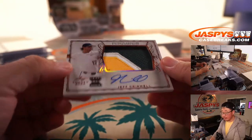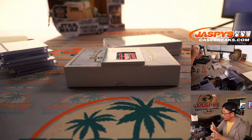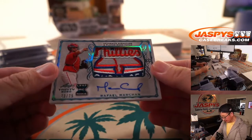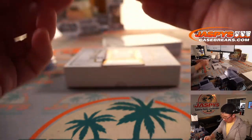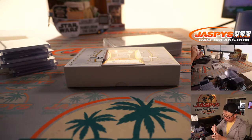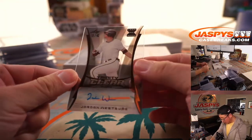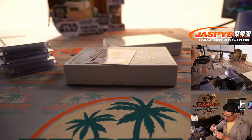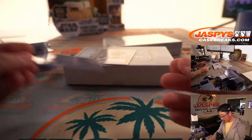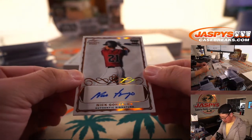Jeff Criswell, 3-color patch and auto. /75. Nice Phillies patch. Got a piece of the bell there. Rafael Marchand. Sorry, Nick Gonzalez, 18 out of 40. That is Jordan Westberg. Maybe a piece of some of that sticker had attached to the back of the card there. There's Nick Gonzalez.